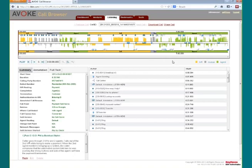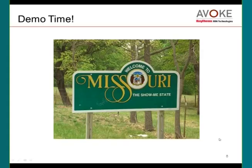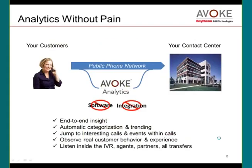And that's really the power of this end-to-end analytics solution and what we wanted to share with you today. Essentially, what we provide is analytics without the pain of what we've all come to expect with analytics solutions. And we do it in the AVOKE system by pushing analytics essentially up into the phone network. So there's nothing at your premise. There's no software to install. There's no integration. In fact, to all of your systems, it just looks like another inbound phone call. It's like something your carrier is doing for you. And so everything just works.